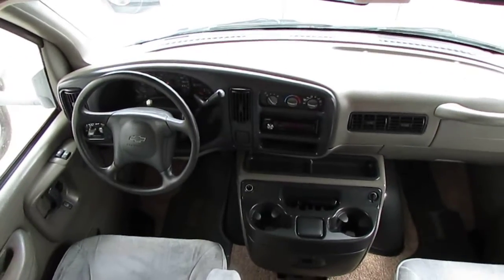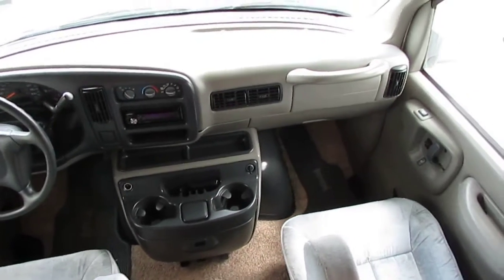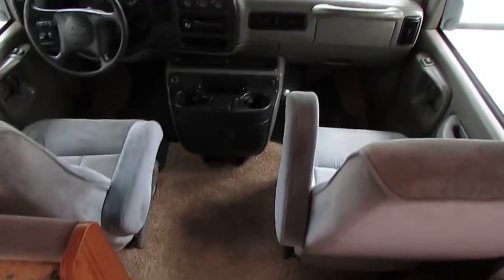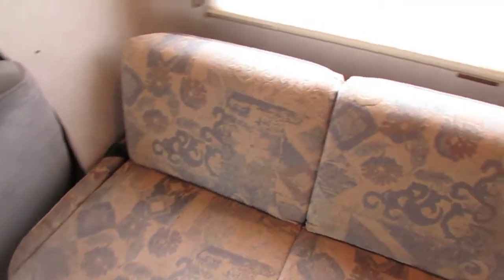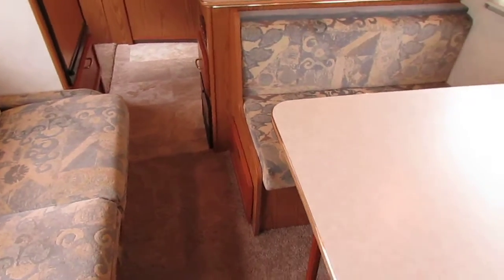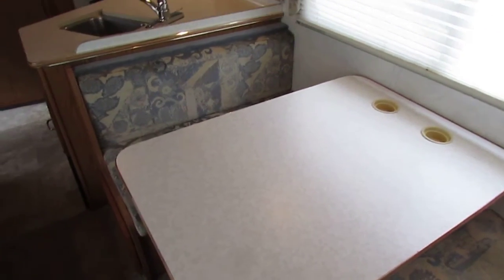Power windows, power locks, CD stereo, runs and drives great. People just drove this in from northern Mississippi. Did great with it. It's got the cab over queen bed, so you can sleep 2 up there. And then you've got a sofa and a table bed that both make separate beds. I know they're right across from each other, but they make separate beds. So you can sleep 2 here and 2 at the table booth. So you can sleep up to 6 people.